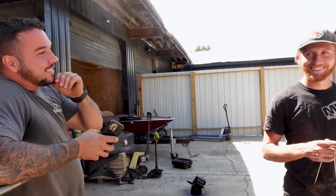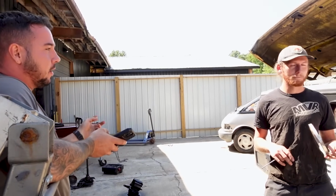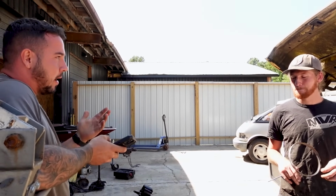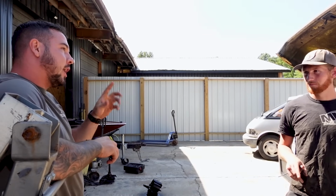Well, we've done it a bunch. Yeah, when it had both tabs. Loaded with logs, it can't go nowhere. But when you're going back to the job empty and it can bounce, that's what's scary. So the tabs hold the bottom in place and the chains.